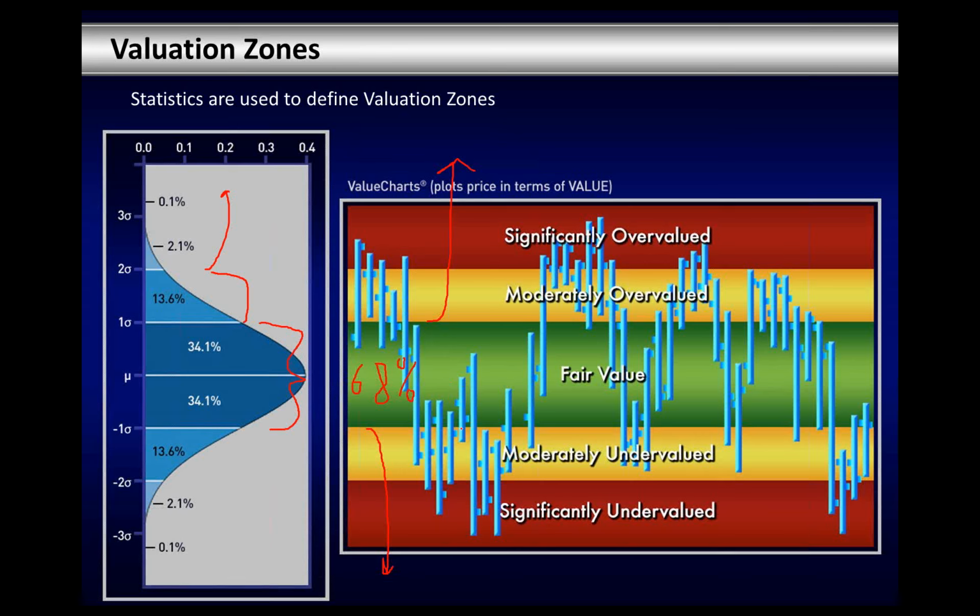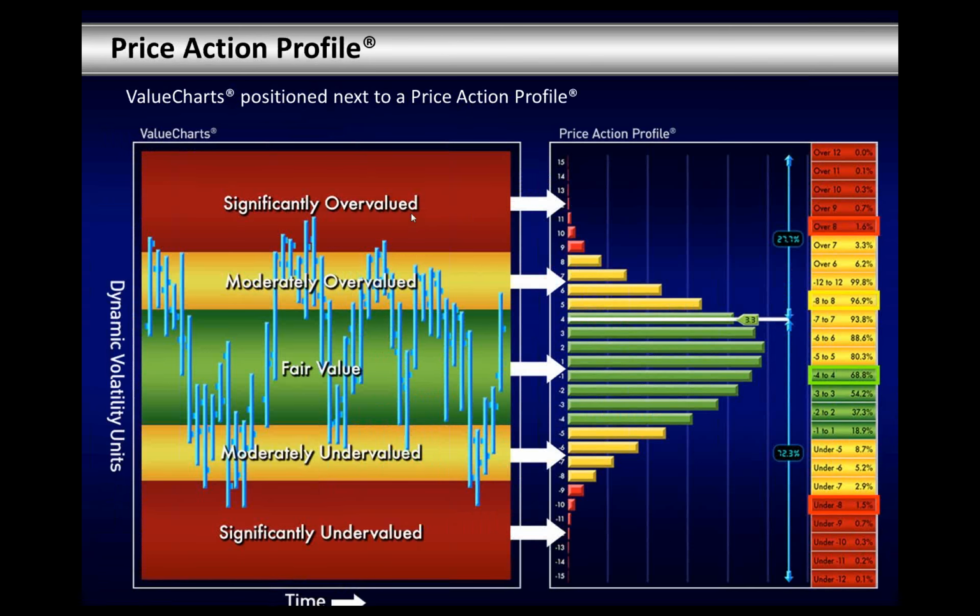Significantly undervalued would suggest that we could be in for either a pause in the market or we could be in for a reversal in the market. Or in extreme cases the market continues to head south, having extreme value migration. Now, this brings up another point here.